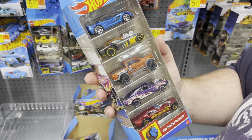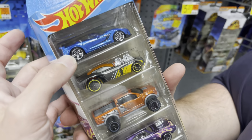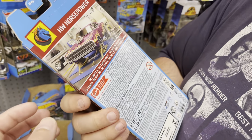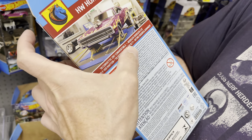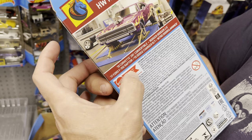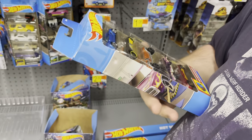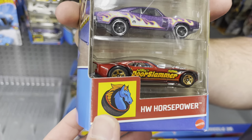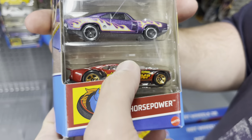Dude, Stacy just found this amazing 5-pack. There's a Corvette C6? What's it say? Other side. Oh. ZR1. Oh, ZR1. Yeah, so C6, Roger Dodger, 17 Raptor, RT Charger, and the Nitro Door Slammer, dude. Look at this thing. Unbelievable. I wonder if anything opens up.